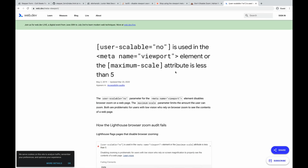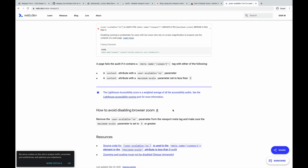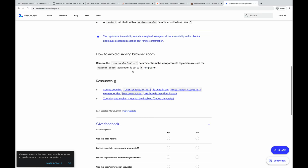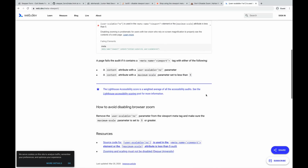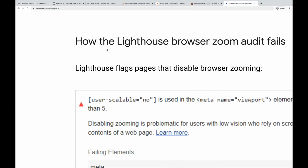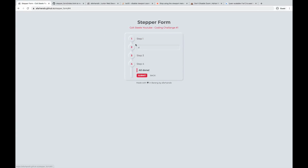And the tool that I use for accessibility purposes, which is called Lighthouse, and it's really, really popular, flags you if you ever use user scalable and set it to no, because generally you want to avoid preventing somebody from zooming. There's lots of people who rely on that feature in order to read text or to see something that's going on. So I would get rid of that.